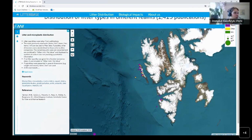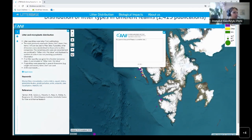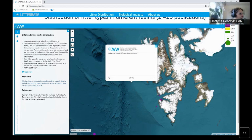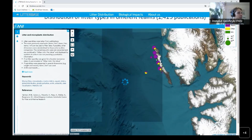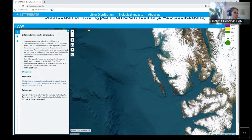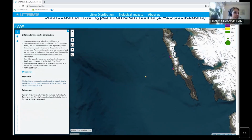When we click on it, I'm not so successful with it. But you will obtain more detailed information about those places with trash, with plastic. As you can see, the violet color indicates the plastic.